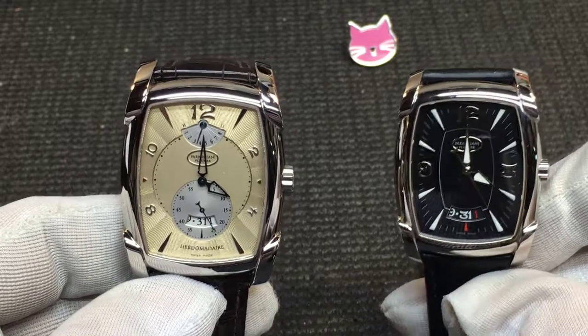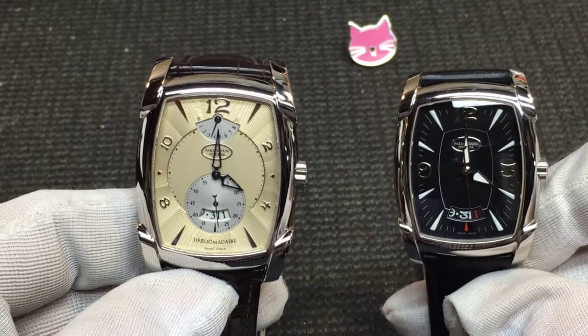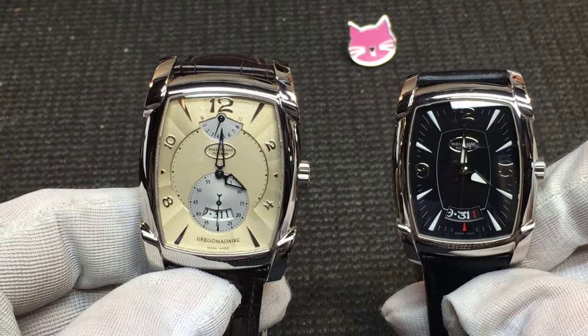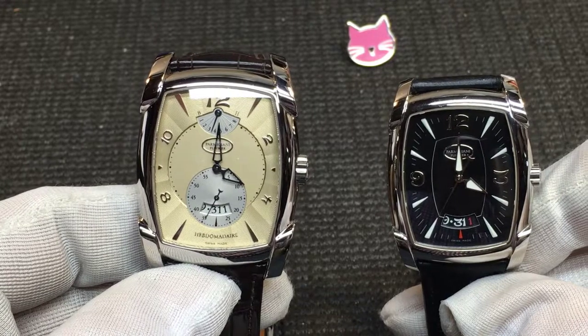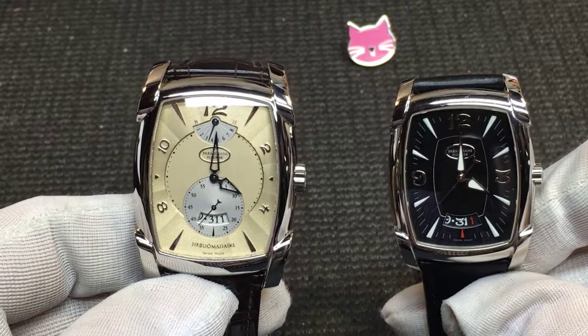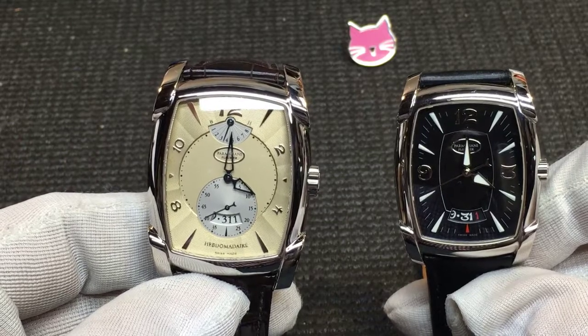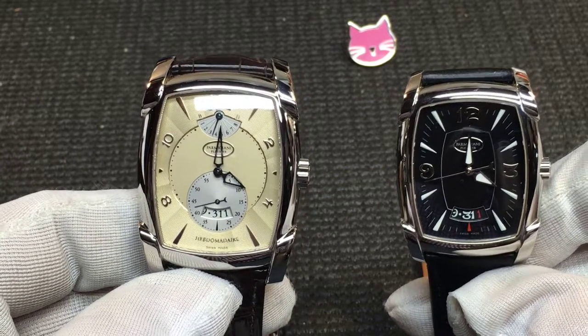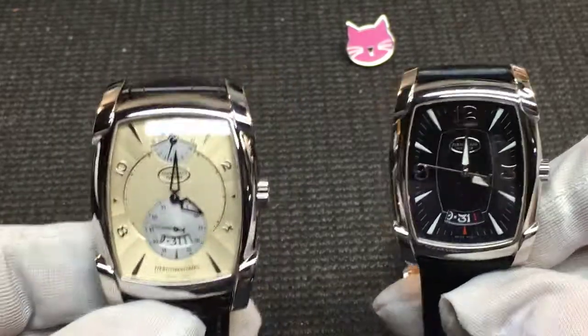We're looking at a pair of Parms. That is the Parmigiani Kalpa and the Parmigiani Hebdomadaire. The brand is Parmigiani Fleurier. The full name is Manufacture Horlogerie de la Fondation. They've been around for almost 20 years.